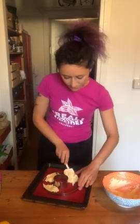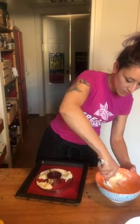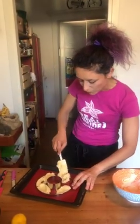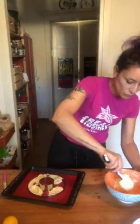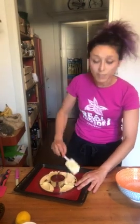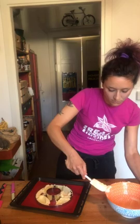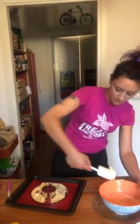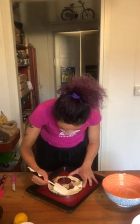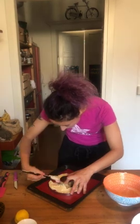Question. How do you know when it's ready? When it's completely combined. Yes, you just have to use the mixer. You don't need to whip or to melt. Just use soft butter because you need to mix them together easily. That's the only point. Okay. So, perfect. Now I just spread it down, taking the hole in the center.